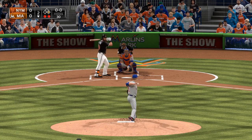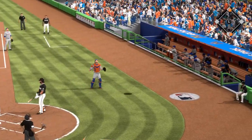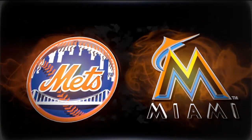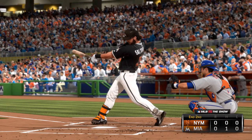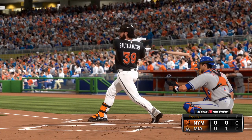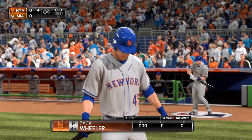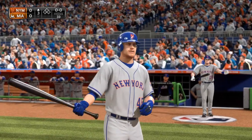The catcher, Jarrod Saltalamacchia, is in now. Now he lifts a high pop-up, drifting into foul territory on the right side. And he'll get under it to put it away in foul territory, and that ends the inning. 1 left for Miami. We'll move to the 3rd with no score. Zach Wheeler will turn right around and get us started here. 9-1-2 to start inning number 3.